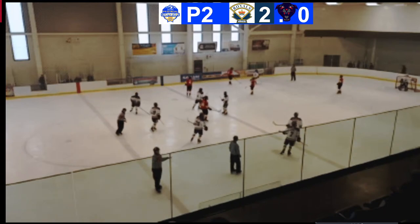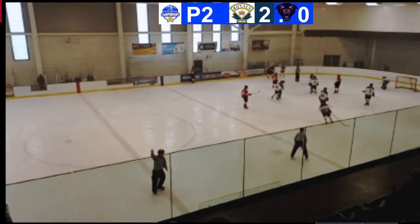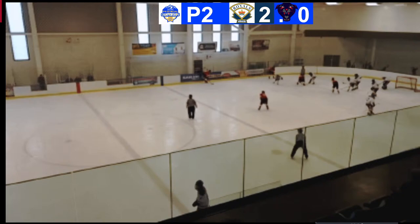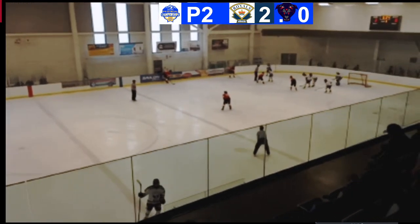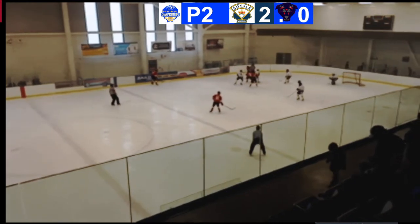Bilecki didn't like that one. He had to chat with the refs leaving the ice. Taking the body on the boards. Little discombobulated with the Royals exchange line change there. But we're ready to go. Face off far side in the Royal zone.